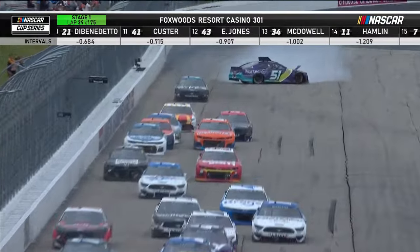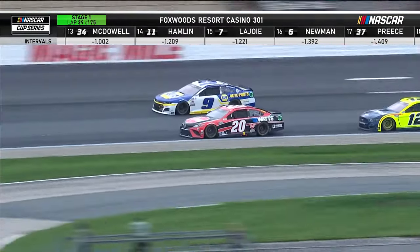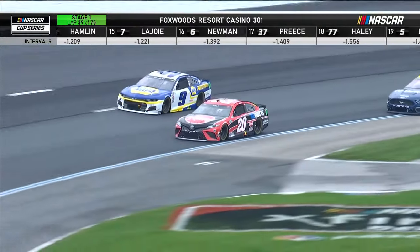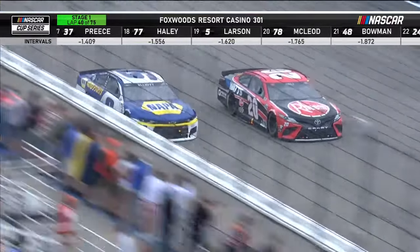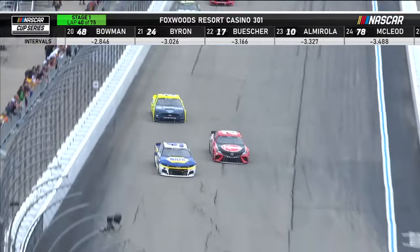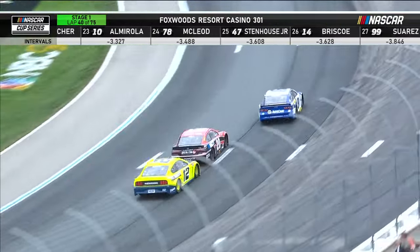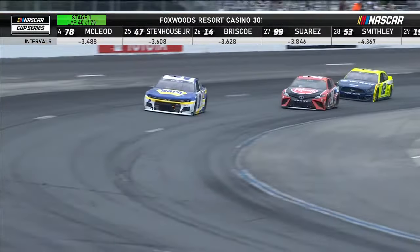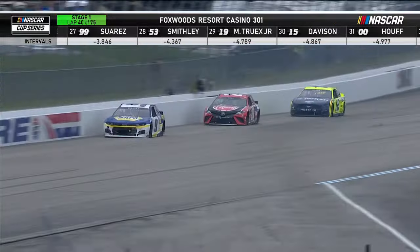We got a spin off turn two, the 51 car. It's Cody Ware. Still a battle for the lead, still green, off turn four. See Chase Elliott using that third lane to clear Christopher Bell. Bell and Blaney both still running the bottom of the racetrack.